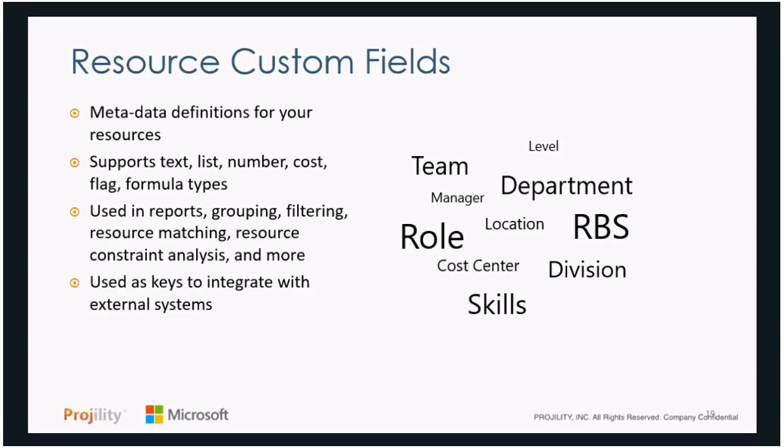Then we have something called resource custom fields. Custom fields are set up in the system as a way to capture metadata that you're going to apply to different resources that you're going to use to sort and slice and dice those resources. They could be things like, as you see on the right, what department is this resource a member of? Where do they sit in your organizational breakdown or your RBS, resource breakdown structure? Is there a certain cost center they're reflecting? What location are they working in? So if I'm looking for developers with certain skills in a certain location, I can set that up as metadata and then search for these resources very easily.